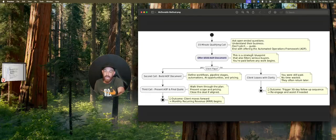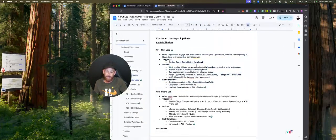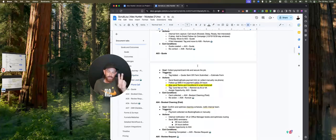And you get paid before any of the work begins. Essentially, you're being paid up front to build out a proposal. How many times have you built out a proposal and then that person doesn't become a client, right? You spend hours doing this. Well, at this point, this does two things.